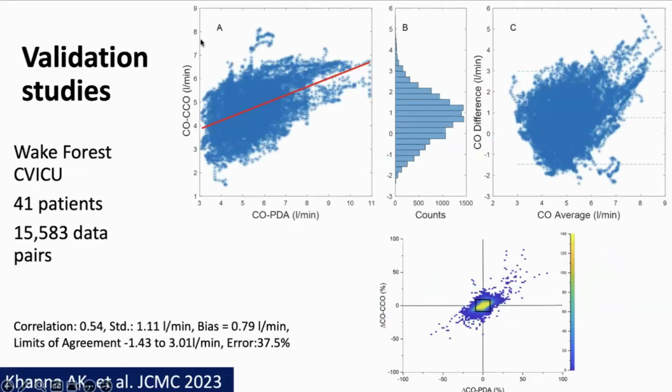our CCO Swans on the y-axis here against the cardiac output from the pulse decomposition analysis device, the Caretaker device. And again, the correlation here is on 41 patients with more than 15,000 data points. Correlation is moderate. The limits of error are 37%, 37.5%, which is within the 45% for non-invasive continuous monitoring devices. And even looking at a concordance analysis, things look pretty good here.